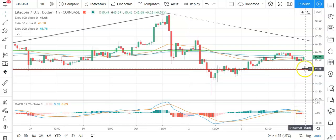Looking at the EMAs, the 50 is holding the gap on the 100 and the 200, however, so key through the early part of the day is to avoid a fallback through that pivot level at 45.44 and move back through to 46 levels to support upward momentum on the day.